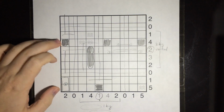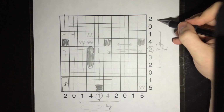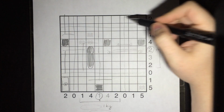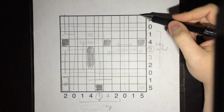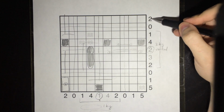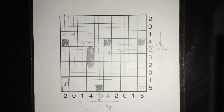And so that places 2 subs now in the grid for sure. And now we have some stress points. For instance, this row up here could be a set of 2 submarines, but that would use all the subs left in the grid. Or it could be a case of a 2-cell destroyer. And we're going to figure out how to force one of those scenarios.